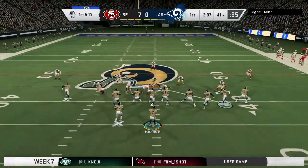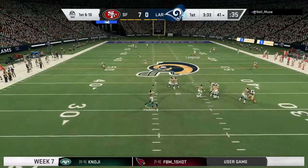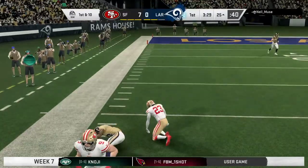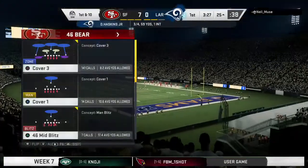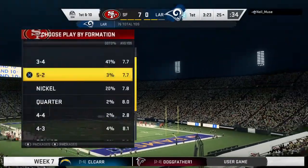Now Haskins on first down. Airing one out for Crowder. And that's caught inside the 30. And they're able to get this to the 25 before it's all said and done. It's a gain of 34.